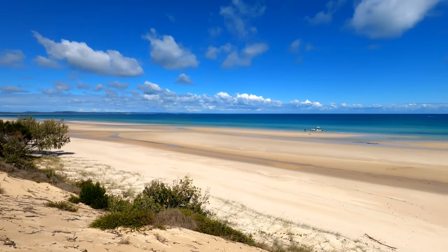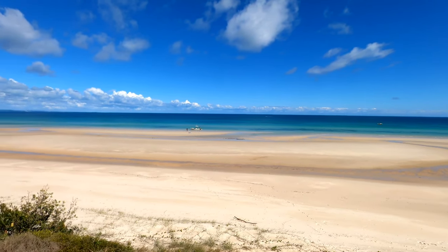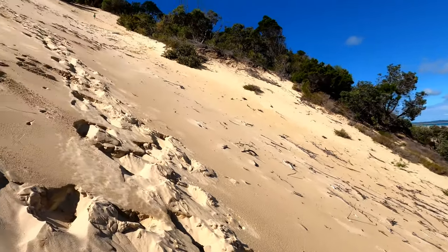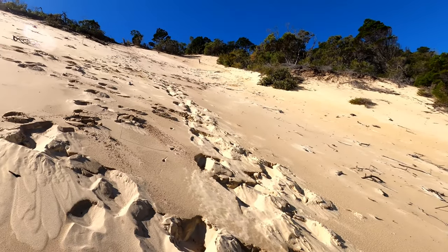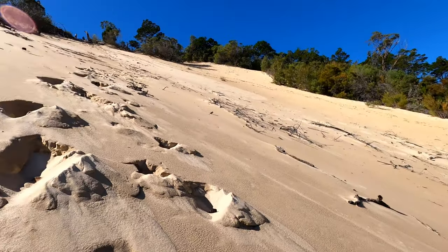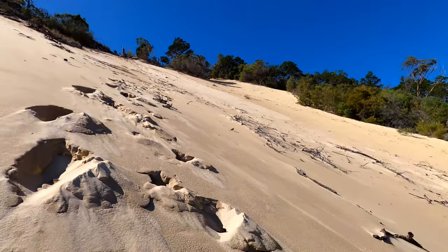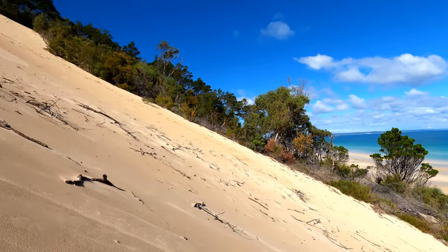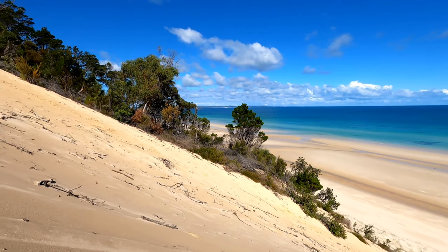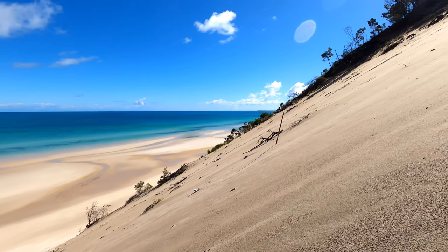Wow. It's only going to get better. Look at that. Okay. That's a long way to go. I'm only halfway up. Oh my gosh. I don't know if I'm gonna make it all the way. Anyway, the view is amazing. I don't know if you can see in the background, you can see all the way to Rooney's Point. Oh wow.